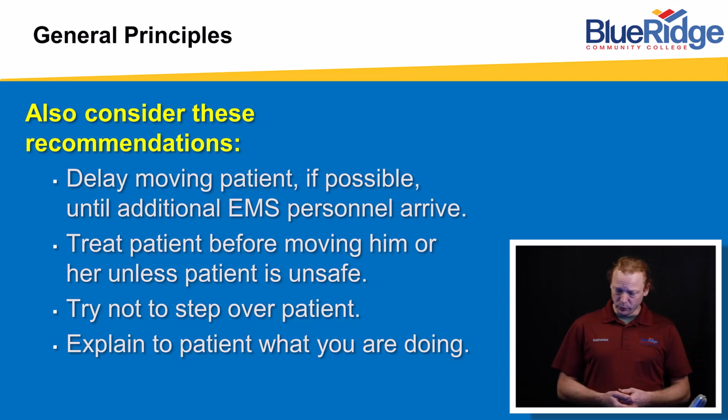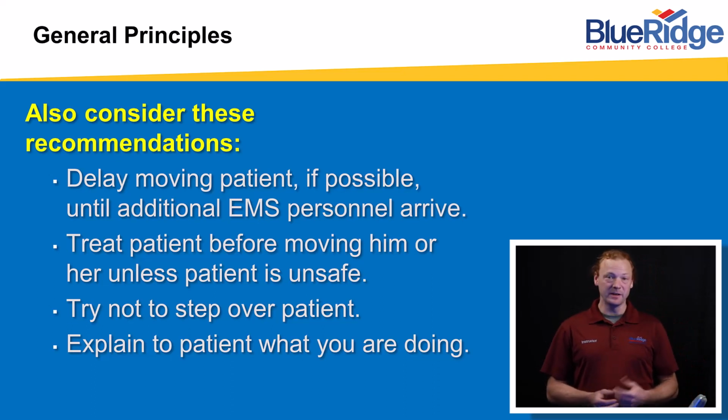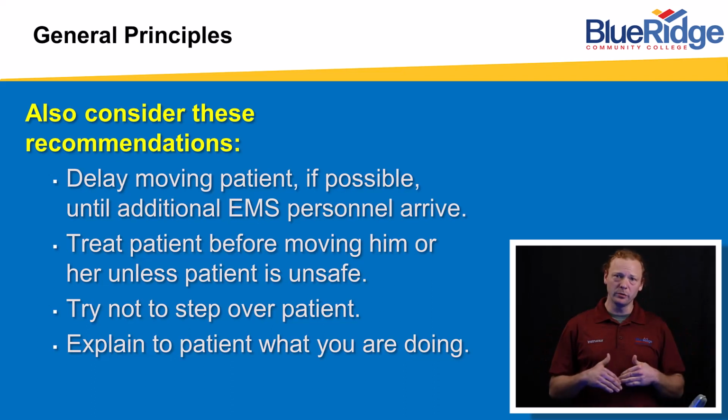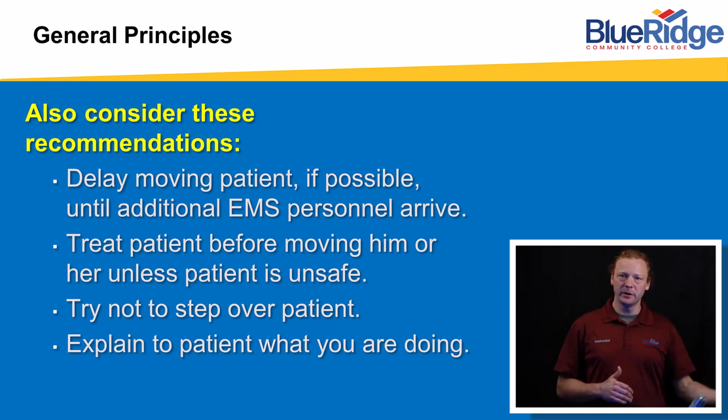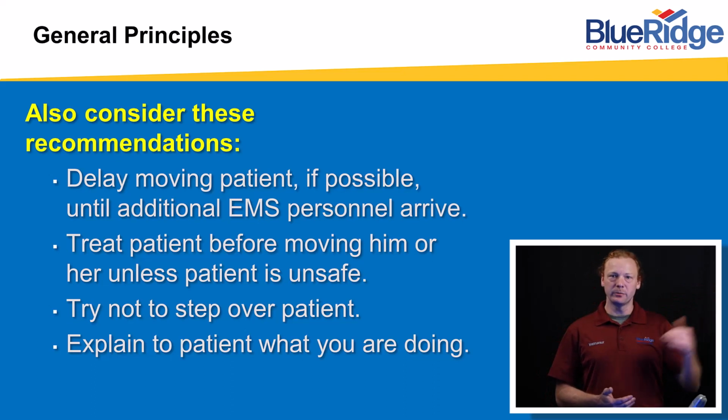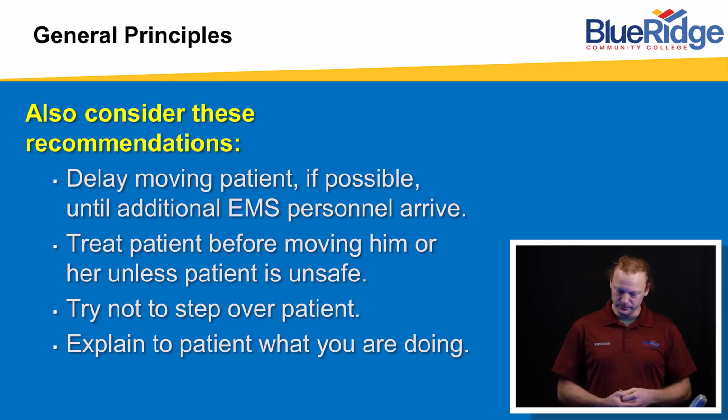Treat the patient before moving him or her unless it is unsafe. So if the situation as a whole is somewhat safe, but they have an airway issue, we want to take care of that airway first. If they cut their leg with a chainsaw, we want to stop that bleed before we move them, unless there is a situation causing that is a greater threat to their life or your own.